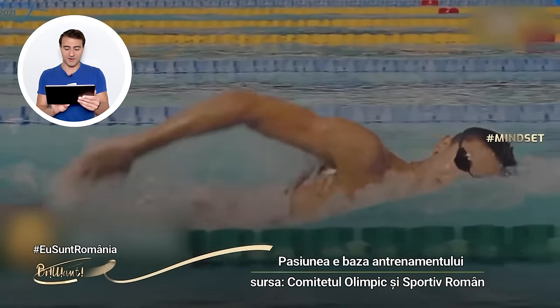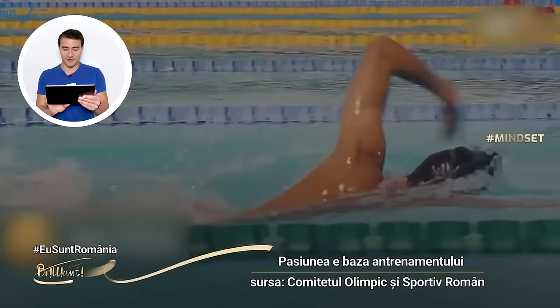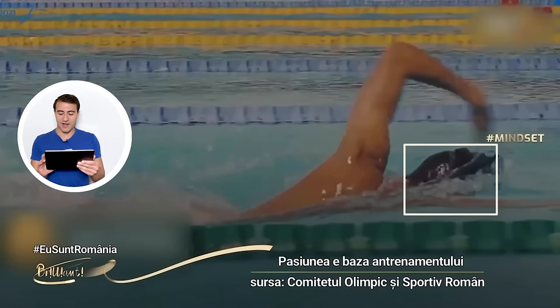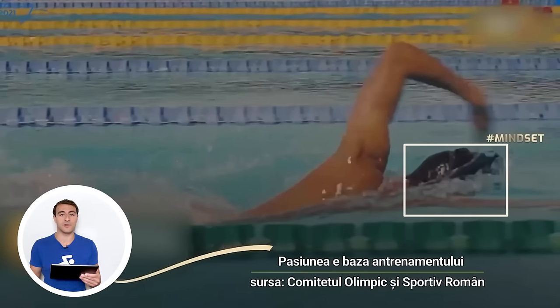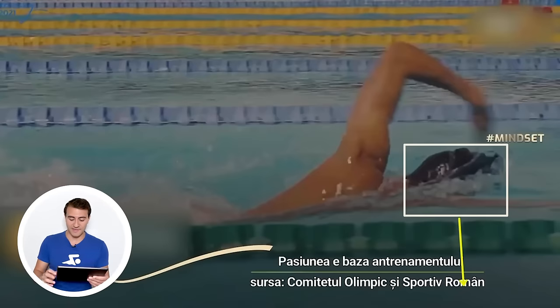So if you notice right here, it's gonna go back in time just a little bit, maybe one stroke. There it is, beautiful. Look at that head position, look at how much of the cap is above the water versus below the water. His eyes are looking essentially straight down. It's a little bit of an angle, but for both swimmers, you should think about looking down rather than looking forward. And then I wanna focus in on where his elbow is relative to his hand.